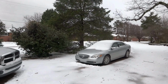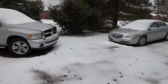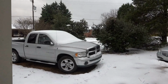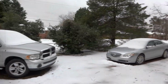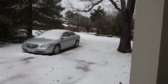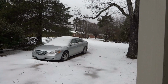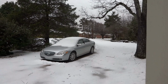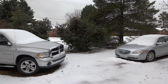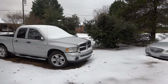Just a quick update before it gets dark. You can see where the snow has melted and fallen off the car and the truck a bit, but it's still cold as all get out. And just thought I'd share, we still got stuff on the ground, and you can hear the stuff falling out of the trees. So this will all freeze up and turn to ice later tonight, so the roads will be bad in the morning tomorrow. So just another little catch up.